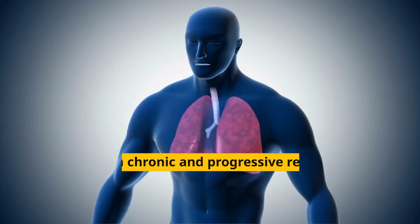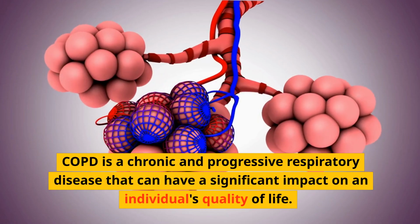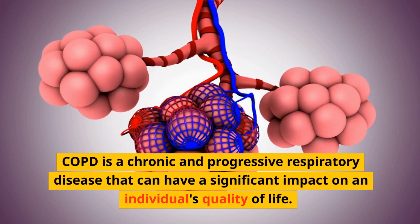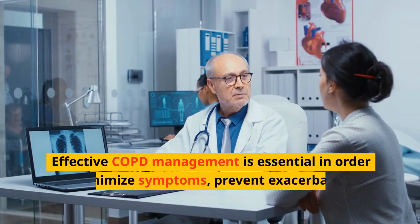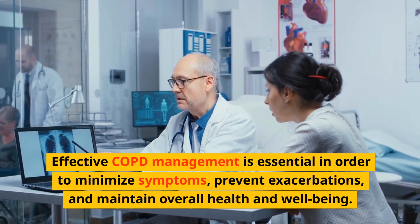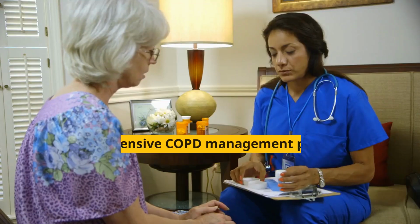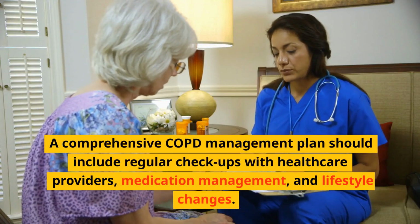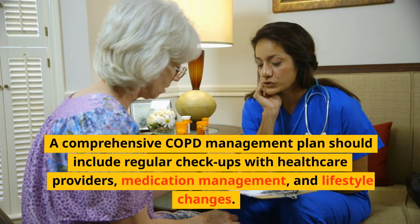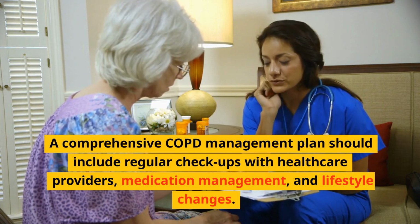In general, COPD is a chronic and progressive respiratory disease that can have a significant impact on an individual's quality of life. Effective COPD management is essential in order to minimize symptoms, prevent exacerbations, and maintain overall health and well-being. A comprehensive COPD management plan should include regular checkups with healthcare providers, medication management, and lifestyle changes.